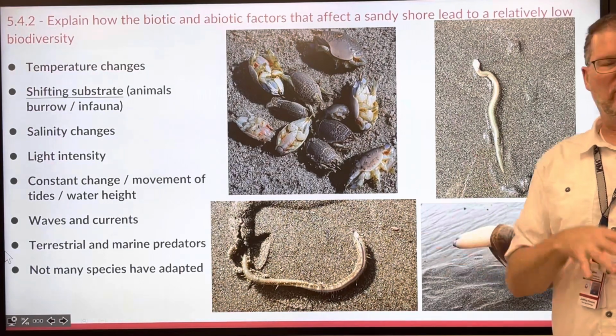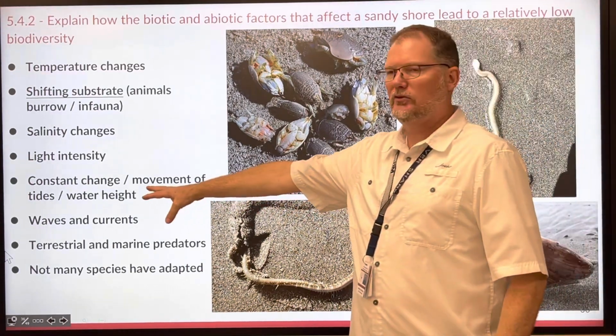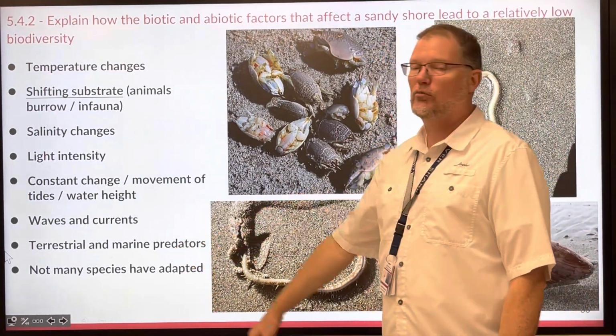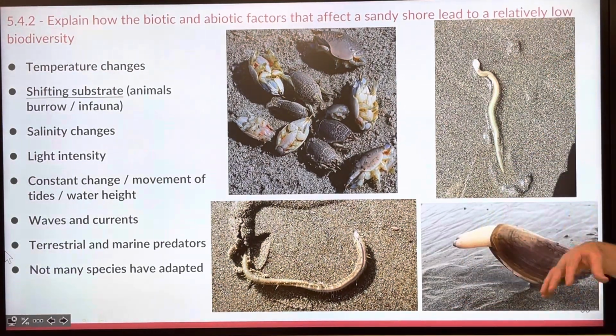Salinity changing, same reason as for the rocky shore. Light intensity changing due to depth. Same thing, constant movements, constant wave water height changes and currents. And you also have your terrestrial and marine predators here. And there's not many species that have adapted as well to this environment as others have.